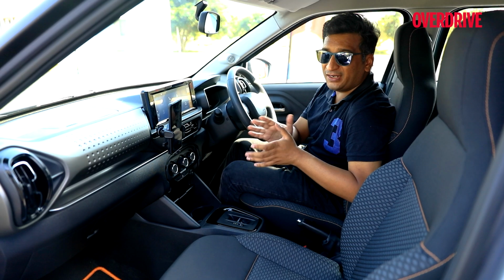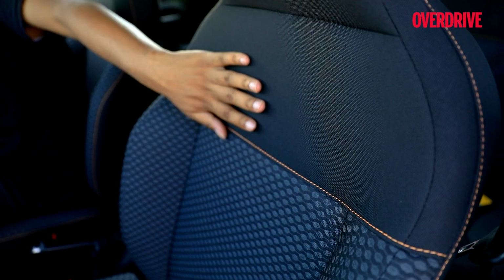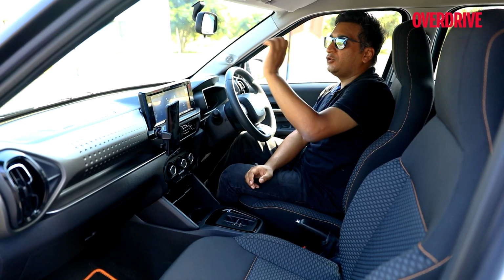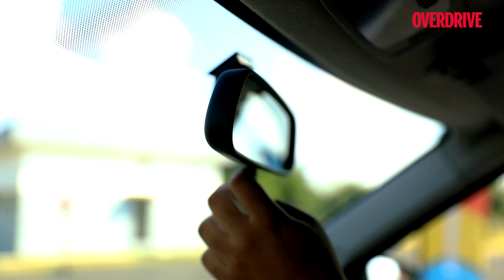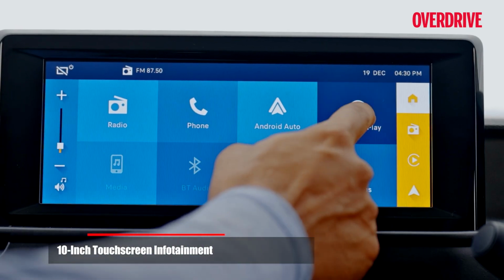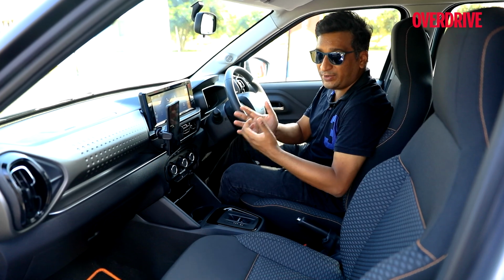Now a few more minor differences separate the eC3 from the petrol C3. To start with, the seats, they now have this black seat cover instead of the off-whitish one that you found in the petrol C3. You finally get a day-night rear view mirror, which was a stark miss in the petrol version. And this 10-inch touchscreen, it already had that wireless Android Auto and Apple CarPlay connectivity. Now it adds connected tech features to it. Of course, they're phone-based, but now they have been added.